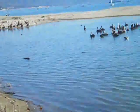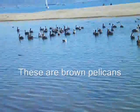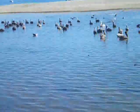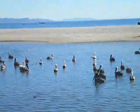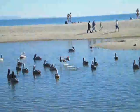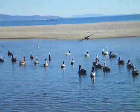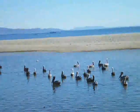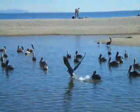So they spot their prey. This is a grey pelican, and it doesn't scoop the way, for example, a white pelican does, but it sort of pinpoints what it's going to eat and then takes it. Wonderful birds.